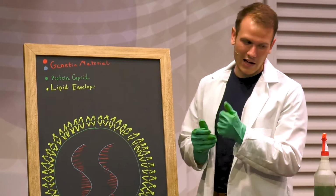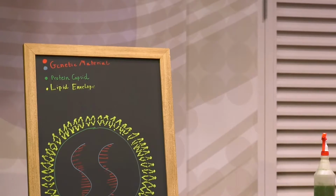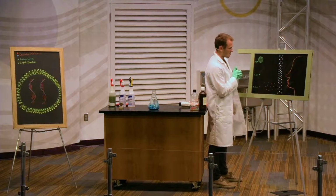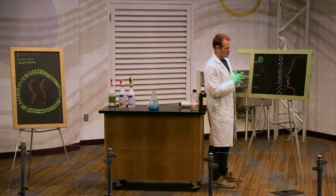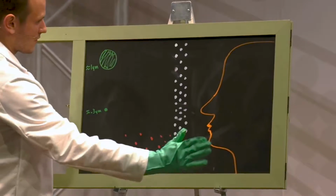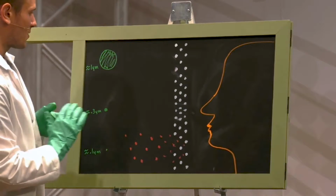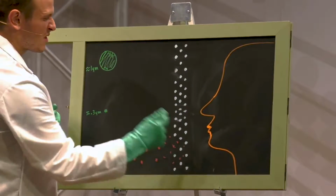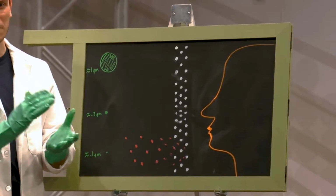All right, so we're gonna go ahead and move back on over here and talk a little bit about masks. So I want you to take a look at this little diagram that we've got going on here, and what you're gonna see is kind of three main things. We've got a face over here, we have some particles over here, and then we have this white stuff here, which is going to represent our mask fibers.